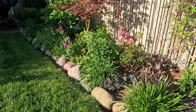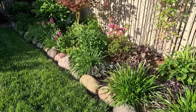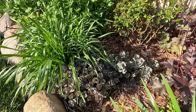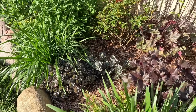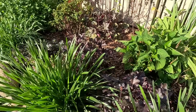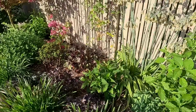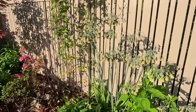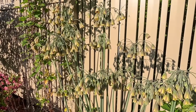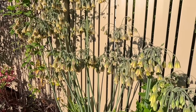All along the front of this garden bed are the Millennium Alliums. We have some beautiful sedums as well that I have planted kind of in and amongst the different plants, and some black pearl heucheras in here. And we have our Sicilian honey garlic. Now it is actually blooming. Isn't that stunning? It's a very understated but graceful plant.